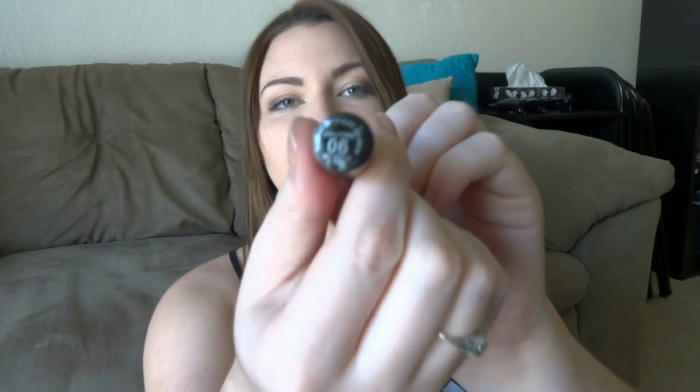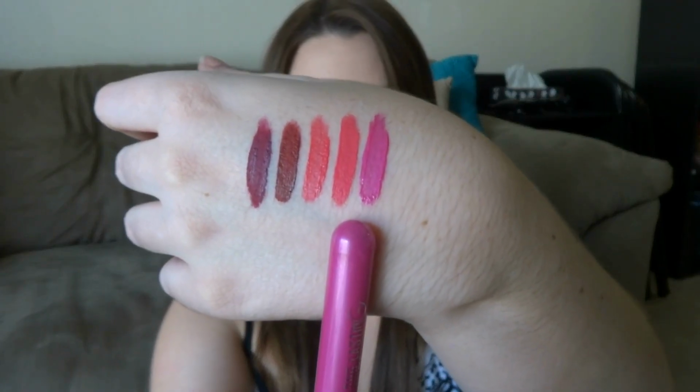Then number 6, which looks like a hot pink. Oh yeah, I like this. I really like this one. This one looks really pretty.